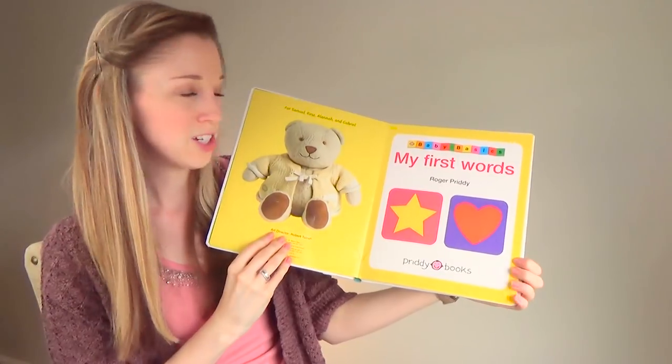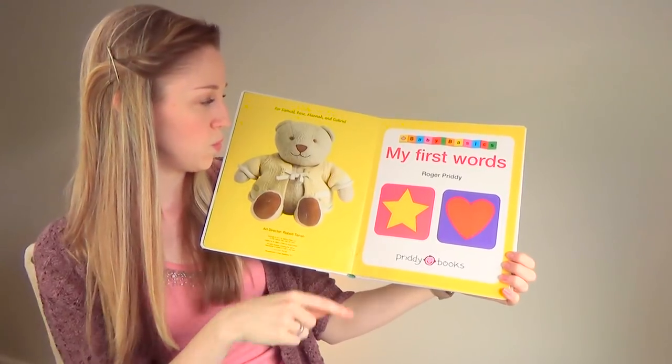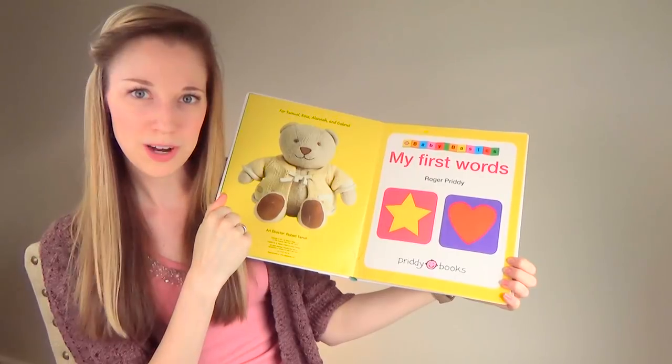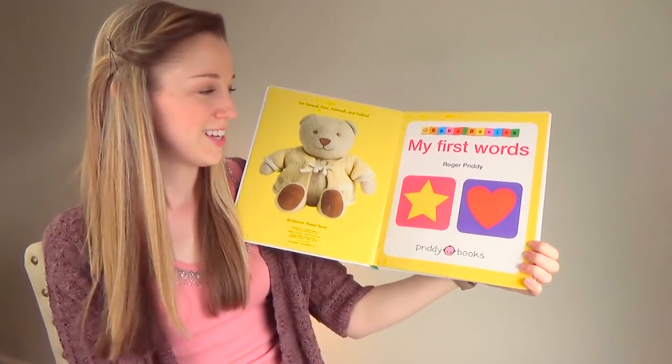Now this is an intro page, so then this allows for some repetition. Bear, roar. This is a good chance where you can say, ooh, eyes, nose, can you tickle the bear's feet? And you can tickle, tickle, tickle. So then we get to this page, and sometimes we'll do star and heart.